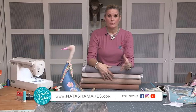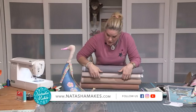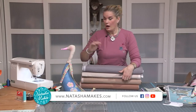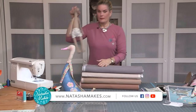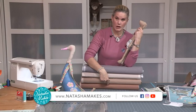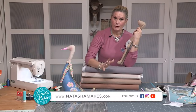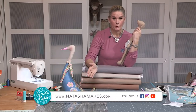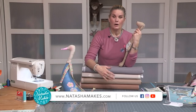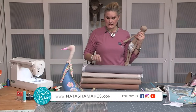So my question to you is, because a fat quarter will make a cat or a dog this sort of size, would you like a pack of one of each of those colours, or do you want them sold by the half metre? You let me know how you would like them sold and I will put it up on the website for you. There's no point in me chopping it all up and then you go, oh, don't really want it. I will be kitting some of these. So this is the fabric that's gone in with the cat, because that's the cat fabric.